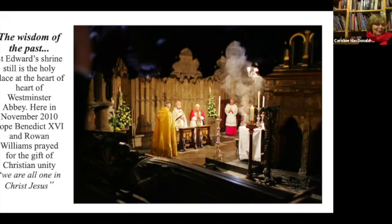And that wonderful little phrase at the top, the wisdom of the past, I took from a prayer I discovered in my research, a prayer of Lancelot Andrewes, who is one of these great literary giants of the early years of the 1600s, along with people like the poet Herbert and John Donne. And he talks, in his prayer, about the wisdom of the past.